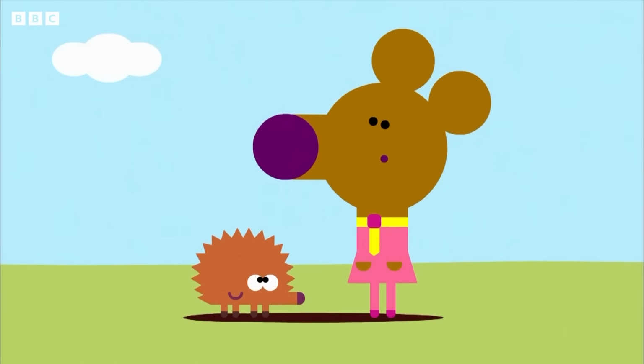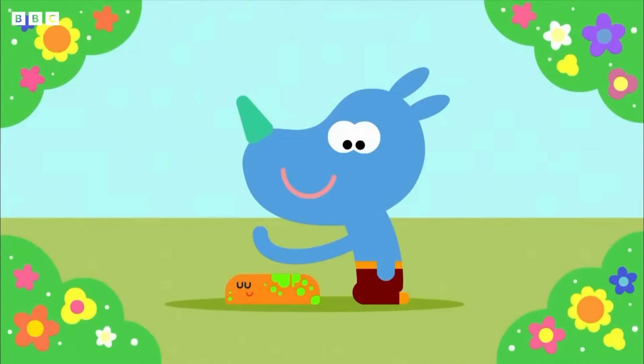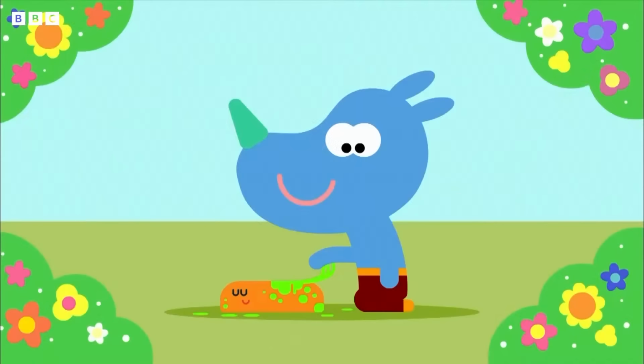Stuck! Oh. Roly, birds might be a bit difficult to stroke. They're a bit... Oh, never mind. Hello, Tag. I'm stroking Slug. That's nice, Tag. But isn't he a bit sticky?